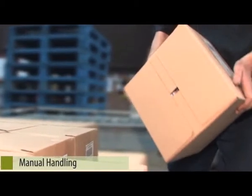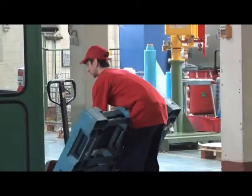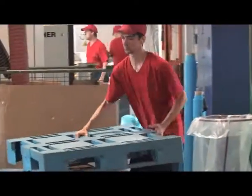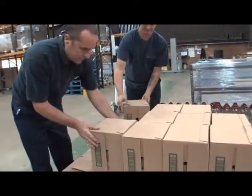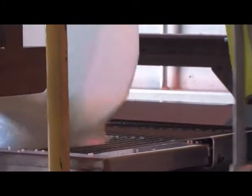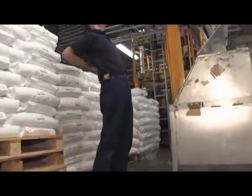Manual handling. Lifting, carrying, pushing and pulling are things we do every day without thinking. But these manual activities are one of the greatest causes of workplace injury. At BPI, we're working at eliminating the risk of injury from manual handling, and where needed, lifting equipment will be provided. Every year, thousands of people injure their backs at work by not following the correct method of lifting. These injuries can cause lifelong pain and discomfort.